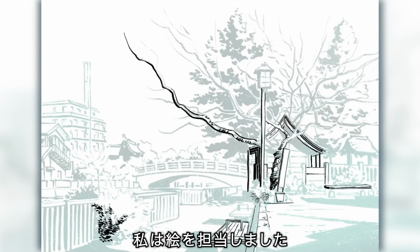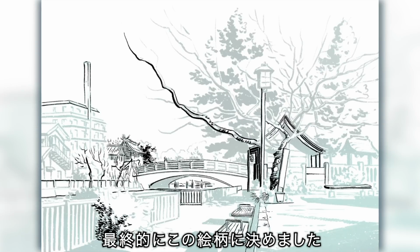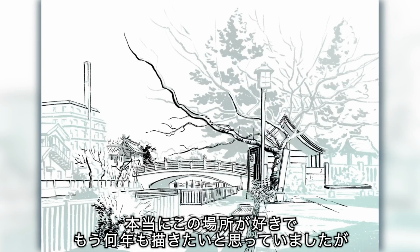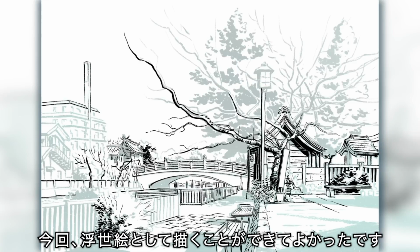But for me, I just had to focus on the interesting scenery, so I did some rough illustrations in Procreate to just show the contents, and in the end we chose this one, which is Tsukudajima, with a small bridge and a shrine on the right side with the sakura tree. I really like this scene. I wanted to paint this place actually for many years already, but this time it was perfect for the ukiyo-e print.